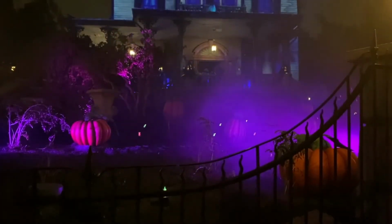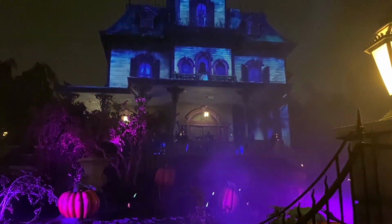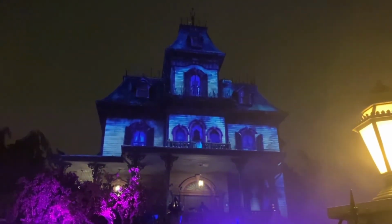I actually went there during Halloween night in 2019. It's a brief video, but look what they did with the exterior of the mansion. Take a look. They project, and sometimes a little figure would appear peeking in the window. It's pretty fun.